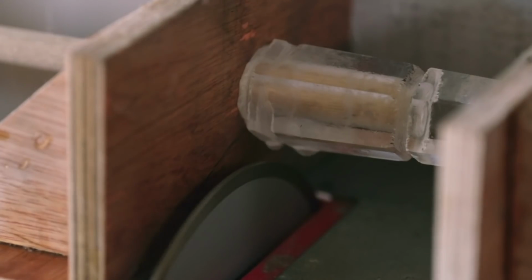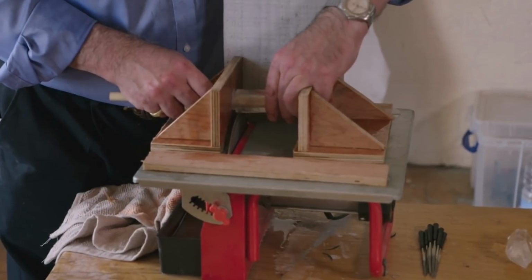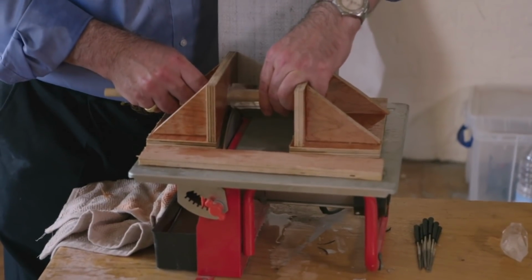You can see the spray, but I've got to keep it cool because the blade has to be kept cold. Otherwise, we'll get a fracture in the stone and wear the diamond off the blade. So it's very important to have that water running around it. Crucial.